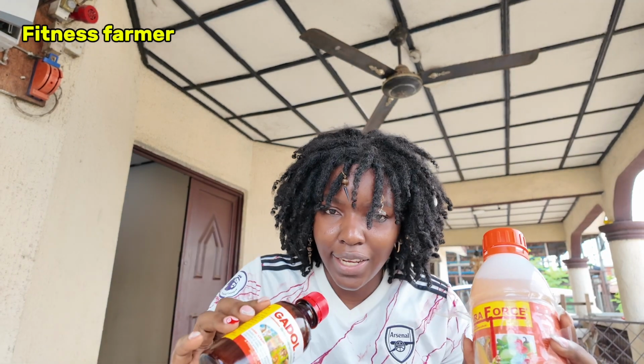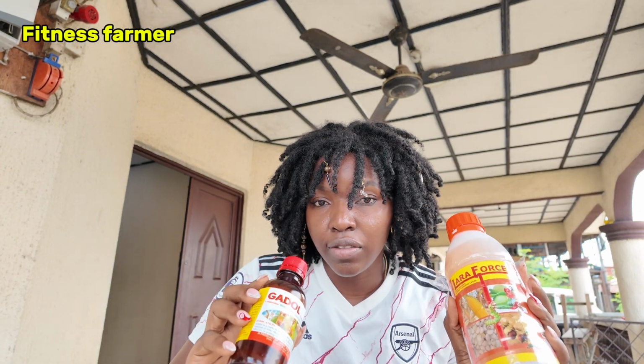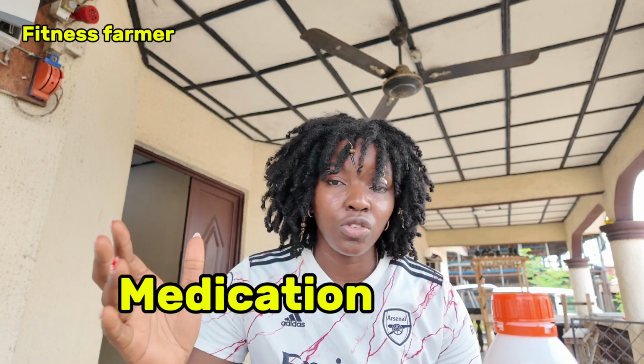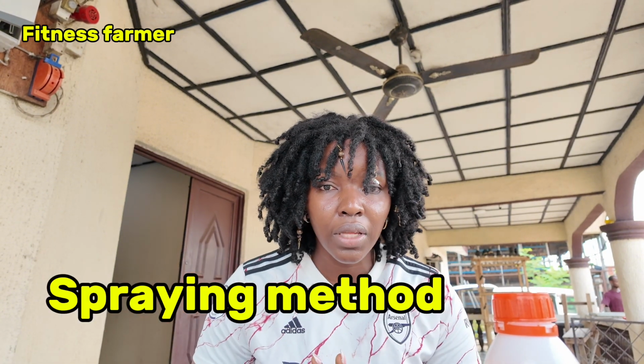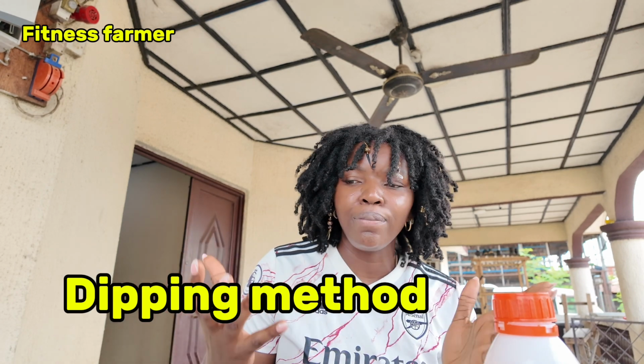Okay, where was I? There are three ways you can delice your birds. You can put medication in their water for them to drink. They also have what I call the spraying method, which is spraying them on their body to delice them. And the third one is the dipping method. This is what I wanted to do before. The dipping method is where you bring each and every one of them out of their cage and dip them inside buckets.